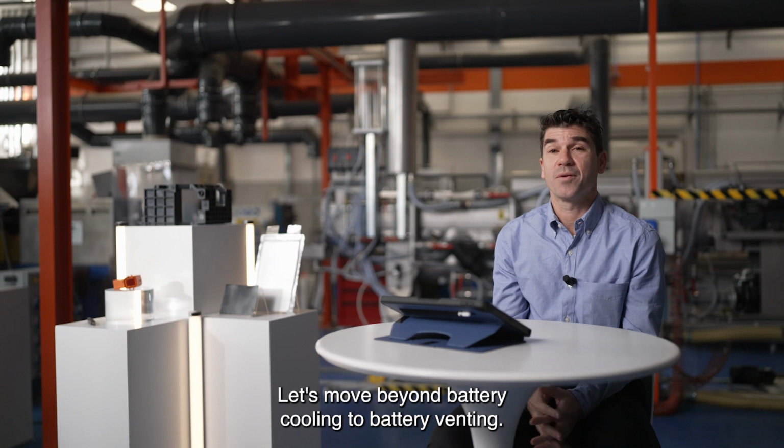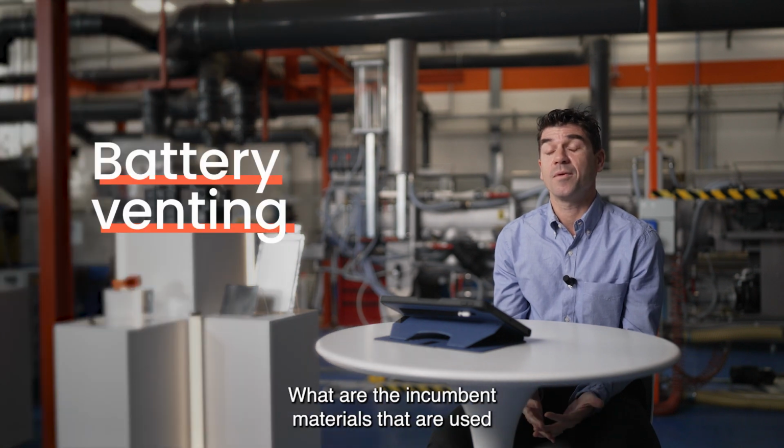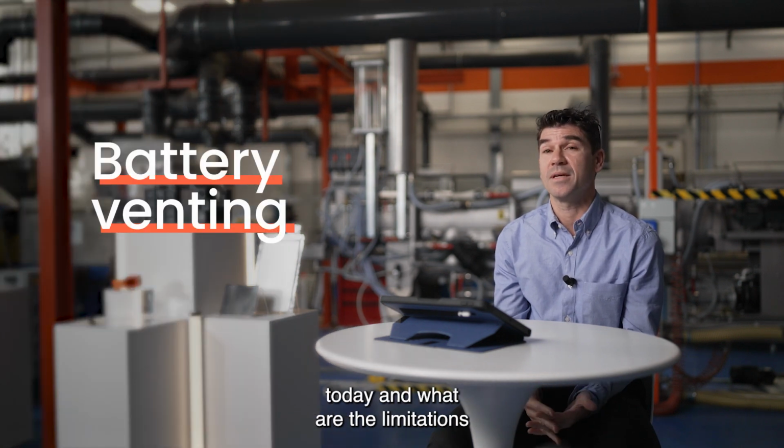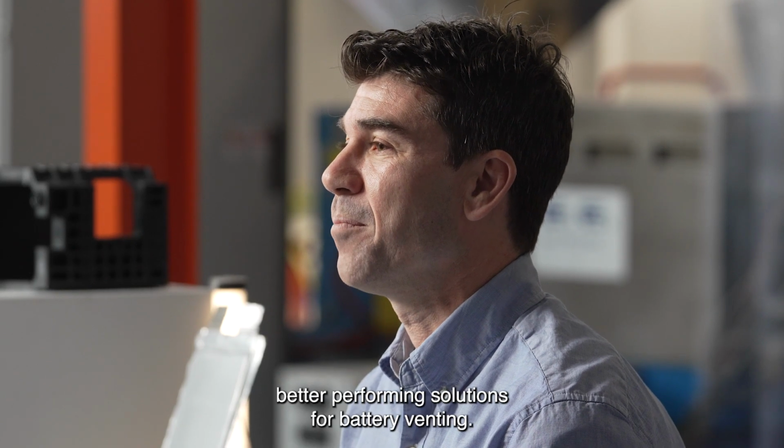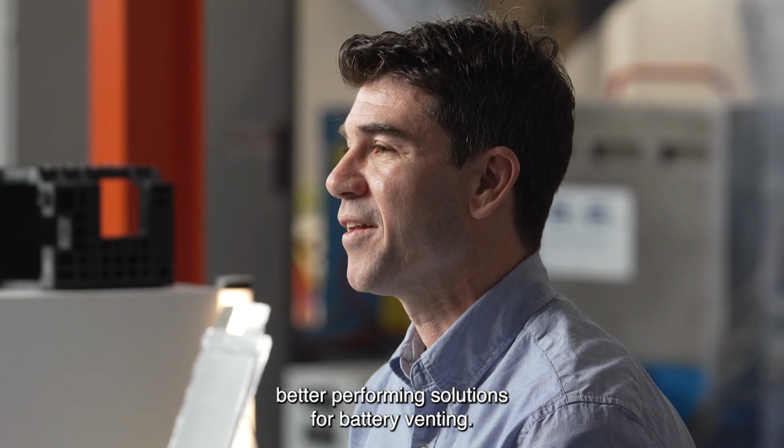Let's move beyond battery cooling to battery venting. What are the incumbent materials that are used today, and what are the limitations of those materials? Let's explore how we can develop and offer better performing solutions for battery venting.